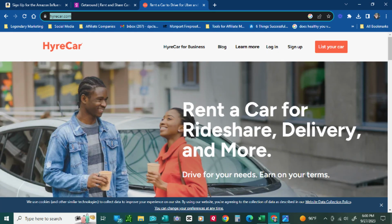Did you notice that you don't have to have the title to your car to drive for Uber or Lyft? That's because you can actually rent a car, say through Turo or GetAround, or borrow an extra car from a family member, or whatever car you have accessible to you that meets the requirements. As long as it passes inspection and you keep adequate insurance on it, you're good to go. So there's more information about renting a car to do the job at hirecar.com.